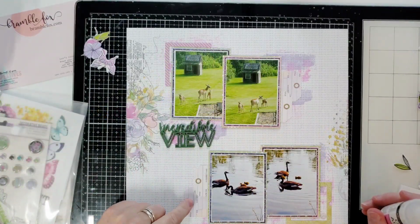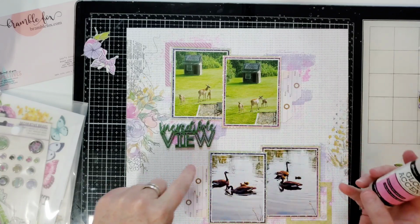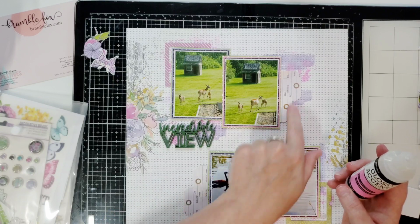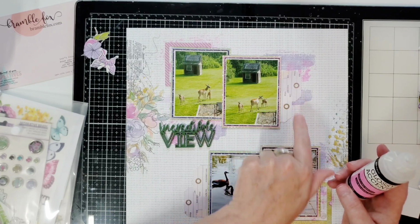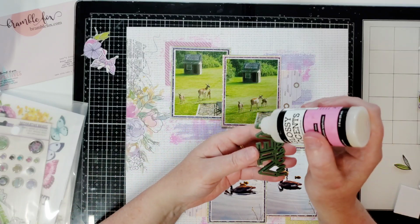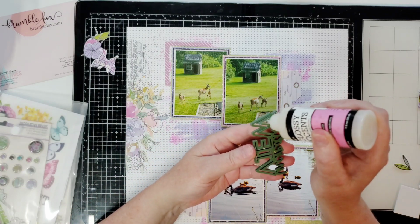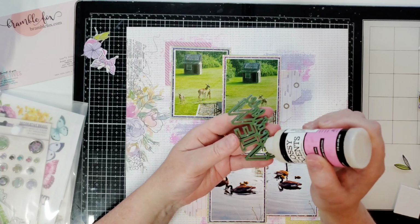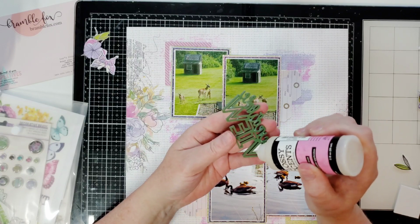Okay guys, I was getting my Glossy Accents ready and I forgot that I wanted to put these two fussy cut tags from one of the Hip Kit pattern papers on here. So I had to pull this up, and rather than have you watch me struggle with that, I just went ahead and did it. Okay, and I'm going to put little dots all over this just like that.